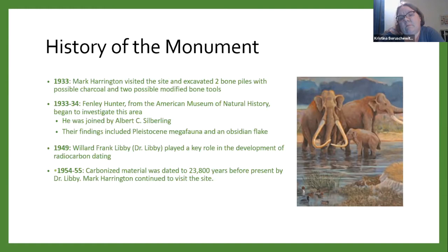Then after the development of radiocarbon dating by Dr. Libby, they became interested in this area because Mark Harrington came up with a theory that it was possibly one of the first early man sites that had contact with Pleistocene megafauna.